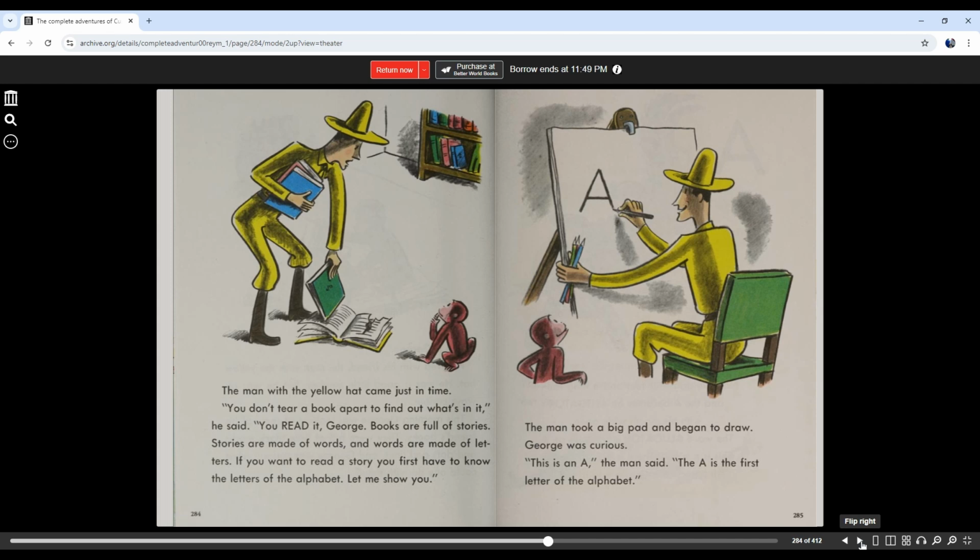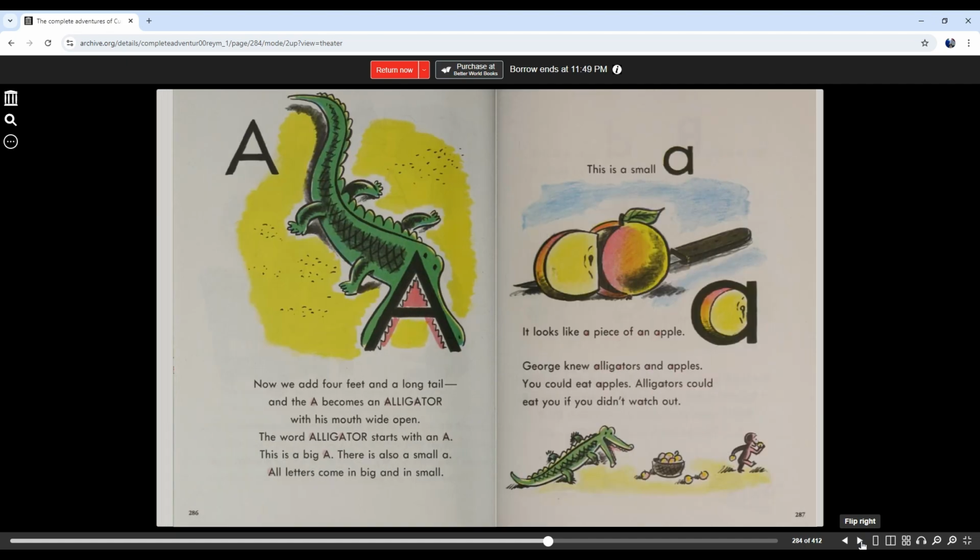George was curious. "This is an A," the man said. "The A is the first letter of the alphabet. Now we add 4 feet and a long tail, and the A becomes an alligator with his mouth wide open. The word alligator starts with an A. This is a big A. There's also a small a. All letters come in big and in small. This is a small a. It looks like a piece of an apple." George knew alligators and apples. You could eat apples. Alligators could eat you if you didn't watch out.